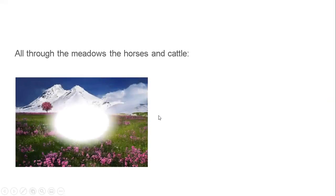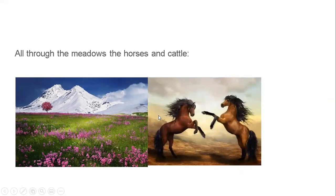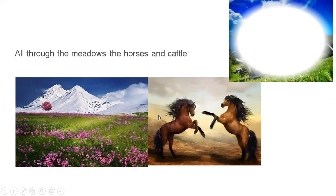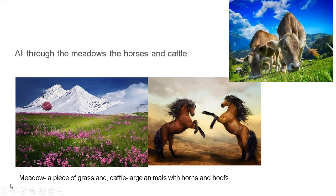All through the meadows, the horses and cattle. That's what a meadow looks like. That's what horses are. And that's what cattle look like. So what's a meadow? A meadow is a piece of grassland, a lot of grass. Cattle are large animals with horns and hooves. Horses also have hooves, don't they?